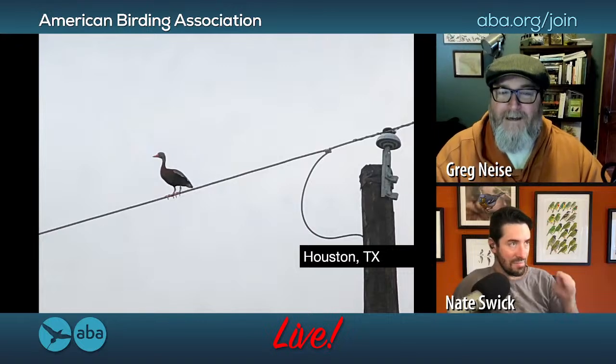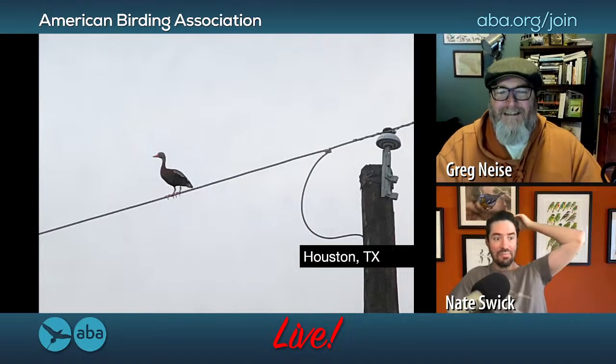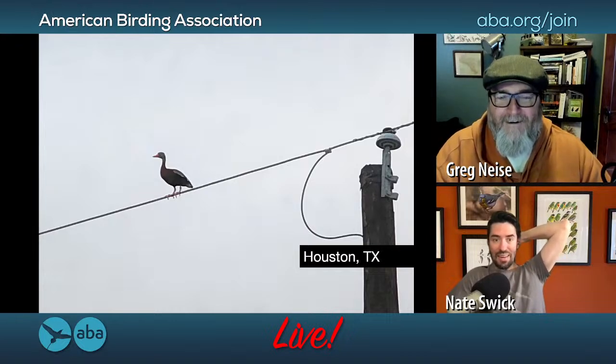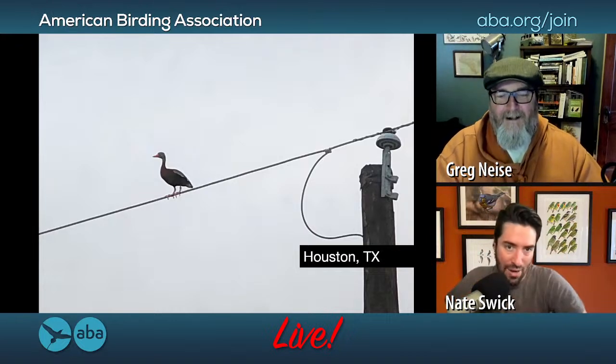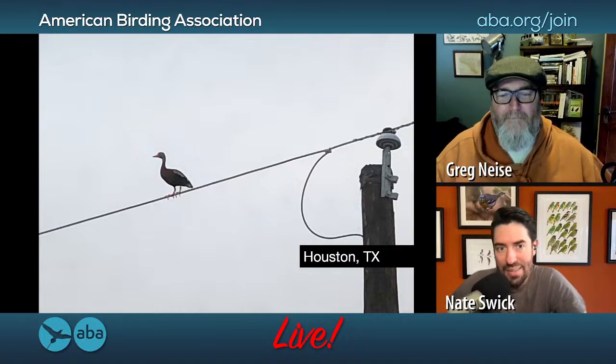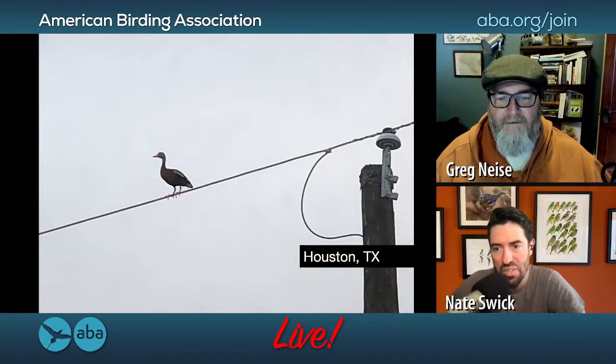Houston, Texas. It quacks like a duck. Houston, we got a duck. What's going on here? We got a duck. Why is this duck perched on a power line, Greg? The first time I saw that, I guess it's a duck. It's shaped like a duck, but there are some things that don't make it look like the ducks that we've been talking about earlier.